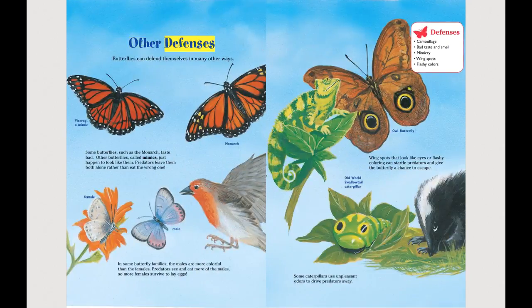Other defenses. Butterflies can defend themselves in many other ways. Viceroy, a mimic. Monarch. Some butterflies, such as the monarch, taste bad. Other butterflies, called mimics, just happen to look like them. Predators leave them both alone rather than eat the wrong one.